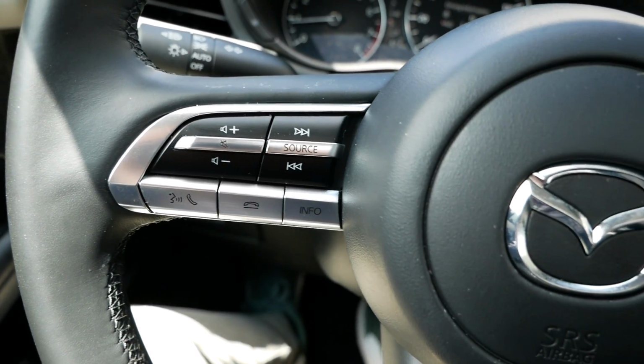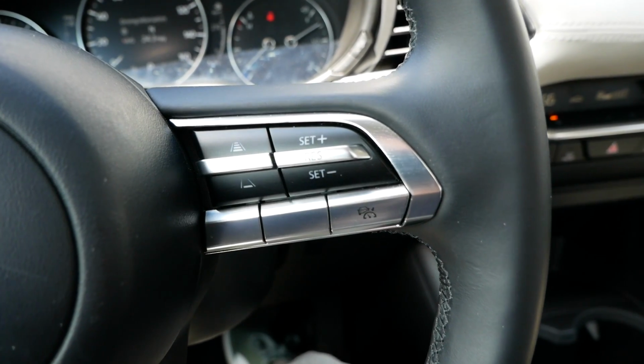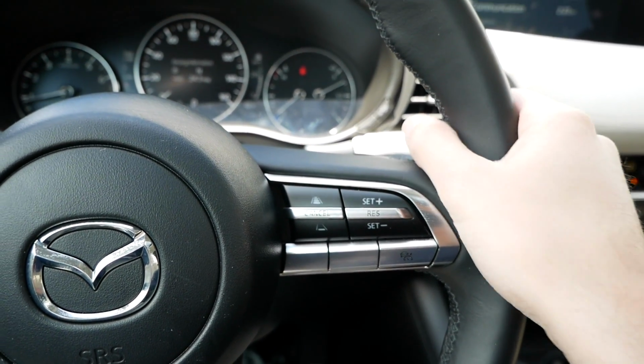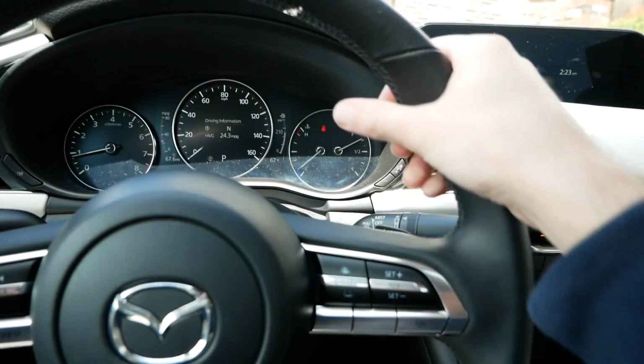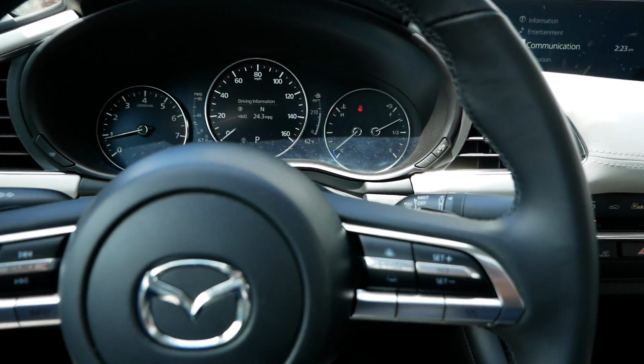Like, all the buttons have a very satisfying feel to them, and they analyze this stuff. They do studies on how a button press should feel. It's really impressive how much they obsess over the details, and you can tell that with this interior. And so just a really attractive and nice feeling wheel.